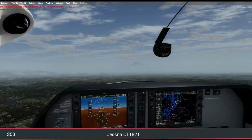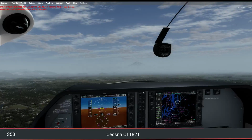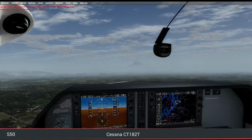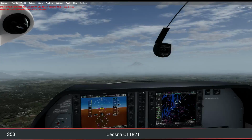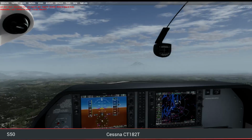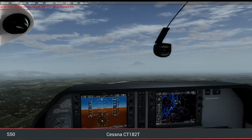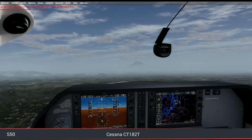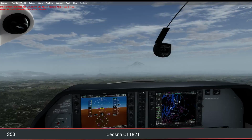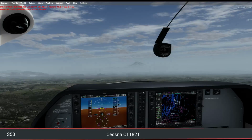So we won't be able. Let's see. Well, I'll check. We are in a Cessna CT-182T. Let me check this. I should have technical specifications. Yeah, but I want to have the turbocharged model. Let me check if I can find something here. Coronado.